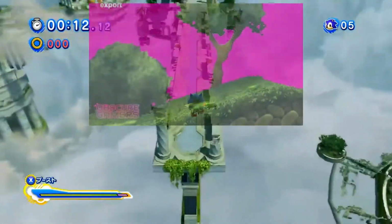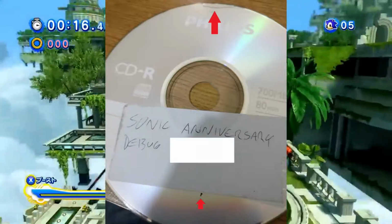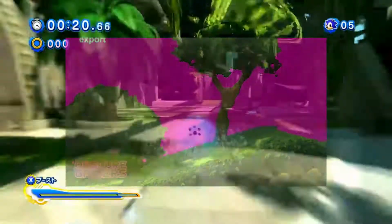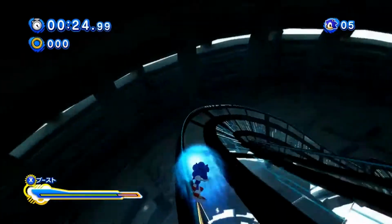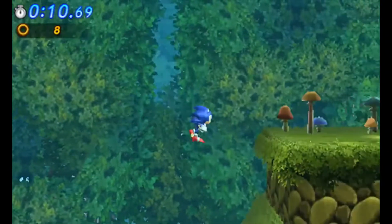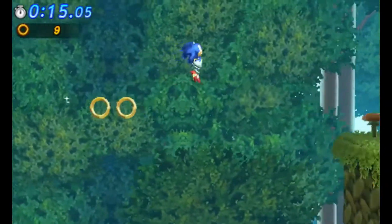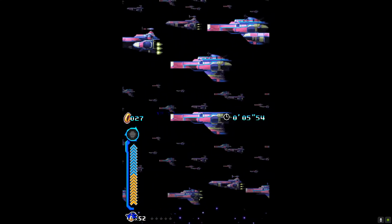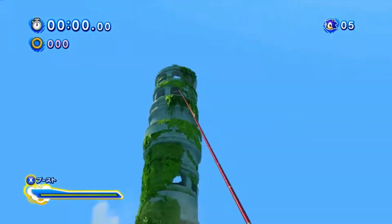The PSP version was recently found, but it's not in a playable state since the disc is damaged. But we have found this screenshot of Mushroom Hill Zone in the game's files. Anyway, the Wii couldn't handle Sonic Anniversary, so they made a completely different game out of it, which is known as Sonic Colors. The PSP version most likely turned into the 3DS version of Sonic Generations released in 2011. And the DS version most likely turned into Sonic Colors DS, which is the game we are going to be talking about.